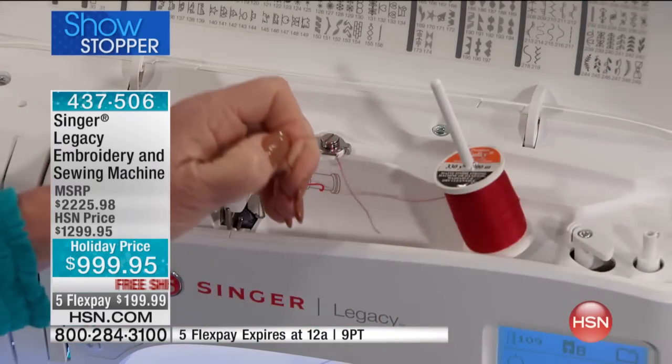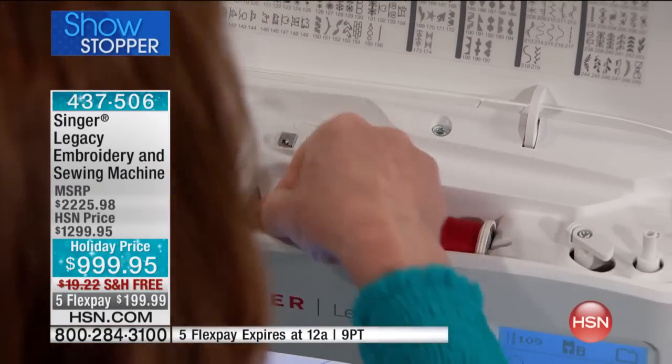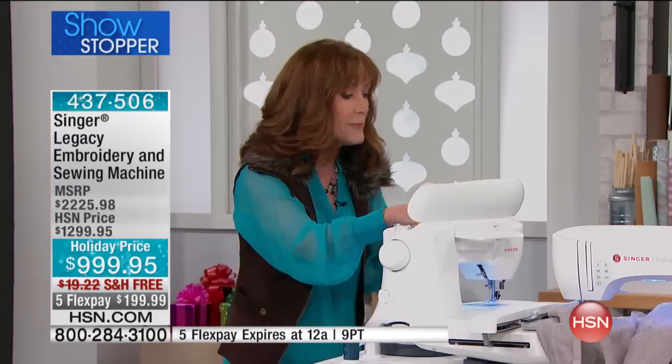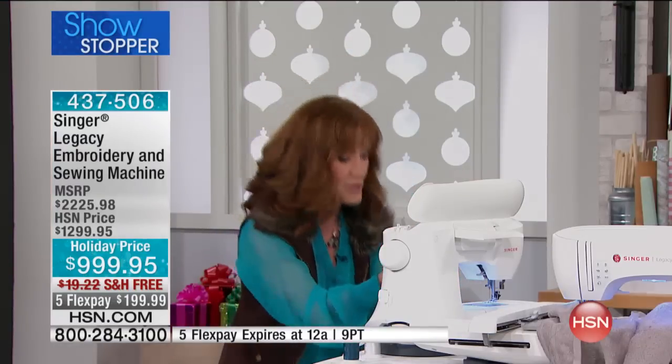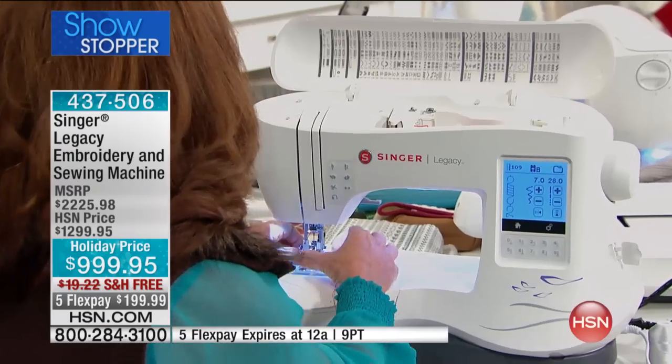For me, would I pay $1,000 for just this computerized sewing machine? The answer is absolutely. Wow. This is the cream of the crop. This is the head of the class machine. The creme de la creme. Absolutely in a class of its own.